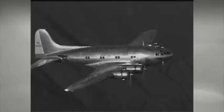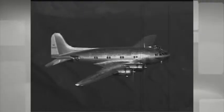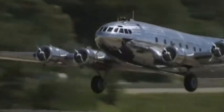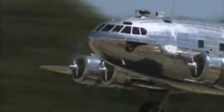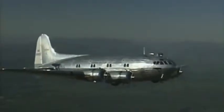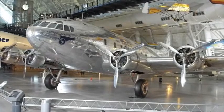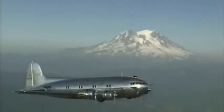But the Stratoliner's success was cut short with the start of World War II, when Boeing had to focus on building aircraft for the war effort. However, a fully intact and operational Stratoliner was restored by the Boeing company in 2003 and lives at the National Air and Space Museum in Virginia.